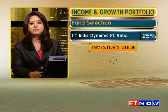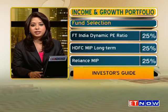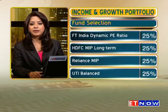This portfolio, like I said, is designed for someone who requires a regular income. These are the funds that we've invested in: the FT India Dynamic PE Ratio Fund of Fund, the HDFC MIP, the Reliance MIP and the UTI Balance.